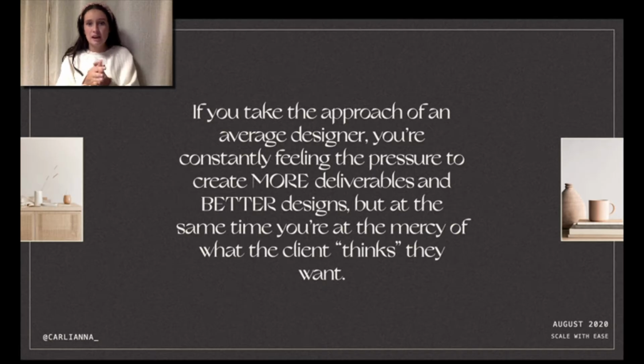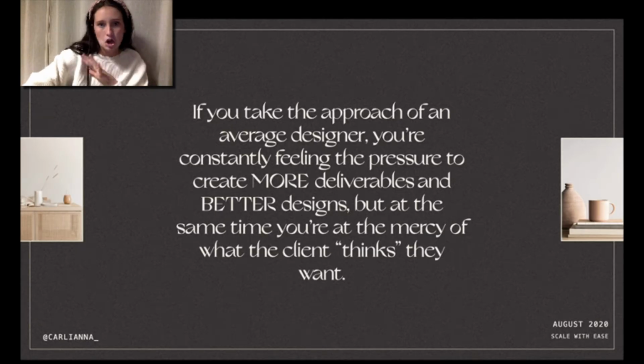So if you take the approach of an average designer, you're constantly feeling the pressure to create more deliverables and better designs, but at the same time, you're at the mercy of what the client thinks they want. I don't know if you've ever heard this, but a client says, this sounds great and this is beautiful, but my favorite color is yellow, and therefore I think our brand should be yellow. And you're like, wait, that doesn't make sense. It doesn't go with anything that I studied. That's what brand strategy helps you avoid. Plus, we already talked about how if you feel that pressure, the only way you can raise your prices is to do more, have more. Strategy takes all that away from you.